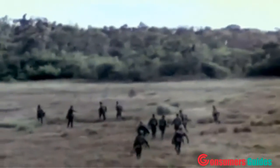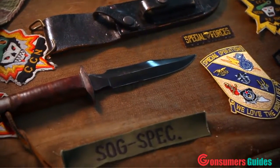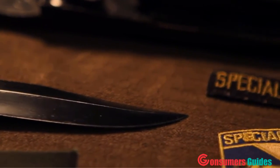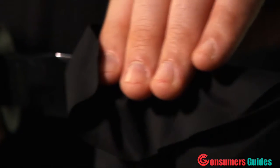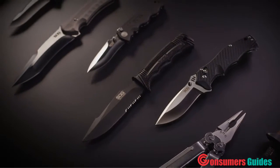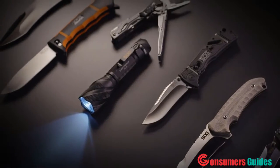In 1964, a highly classified special ops unit known as Military Assistance Command Vietnam Studies and Observations Group, or MACV-SOG, carries a unique combat knife into the jungle on covert missions. Years later, in 1986, that knife inspires a young designer named Spencer Fraser to found SOG, paying tribute to that special ops unit with its very first knife. What begins as a single commemorative model soon becomes a full line of innovative tools. Field proven by U.S. Special Forces, and after rigorous testing, honored as the Navy SEAL knife of choice.